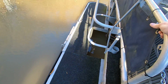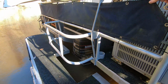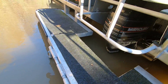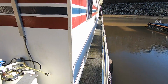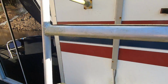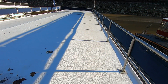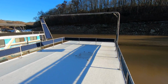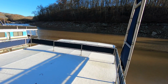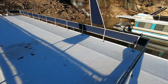We've also got a swim boarding ladder and a little swim platform that's been added on here on the back of the boat. Here's another look at that outboard motor. And there's your ladder. That is actually down in the water right there. And we do have a catwalk on either side. And I'm gonna head up top. Got a radar arch up here on the roof. That's where you can mount TV antenna, radio antenna, satellite dish, any of those goodies.